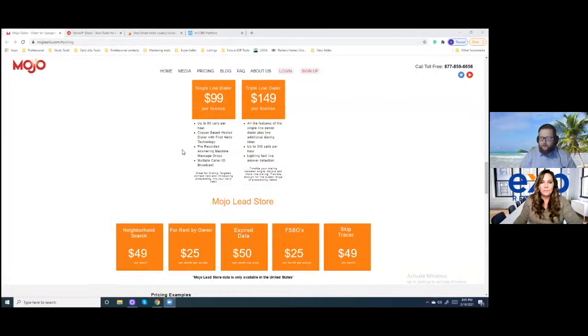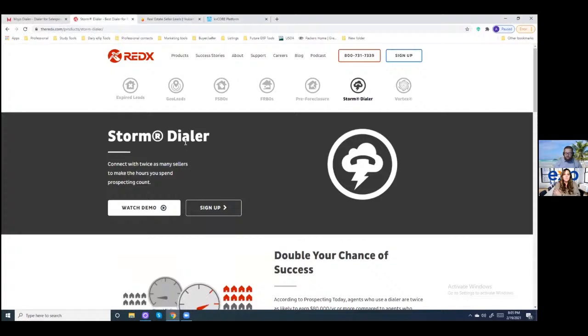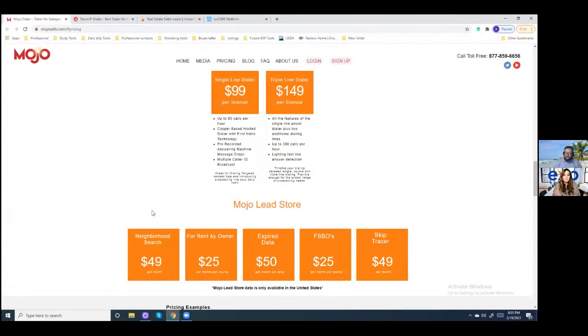First off, most of you probably don't know right off the bat what circle prospecting is. It is essentially where, like right here, it's called neighborhood search. This is Mojo, by the way. This is RedX. They call it geo leads. And what you're doing is you're pulling neighborhood data. When you're on here, it's going to give you the option to basically, like if you're on the MLS and you're searching for properties, you can draw a little circle on the MLS in an area. Well, that's what you're going to do, and you're going to pull the data of the people that live in that area. It's going to pull cell phone numbers.